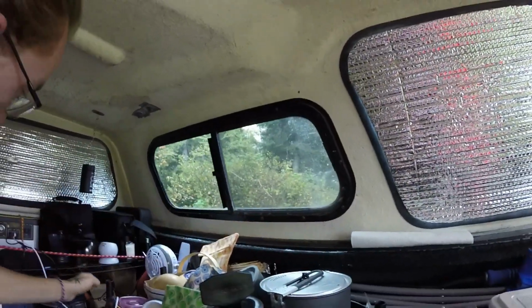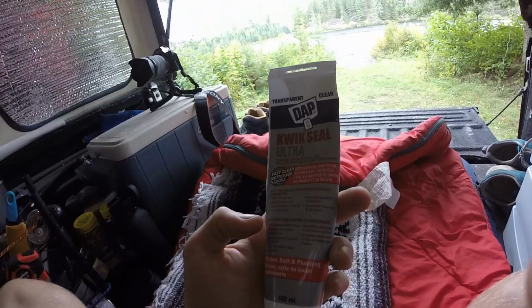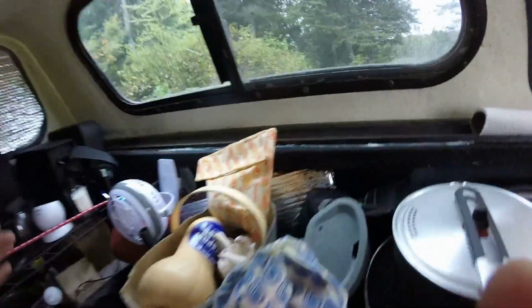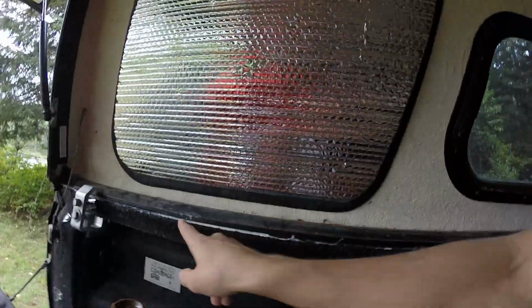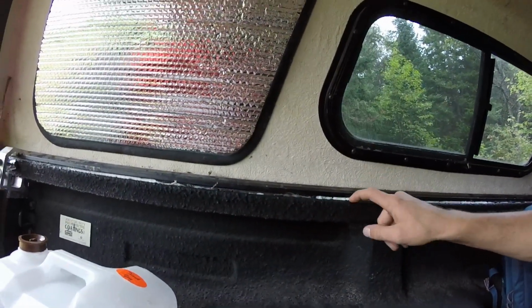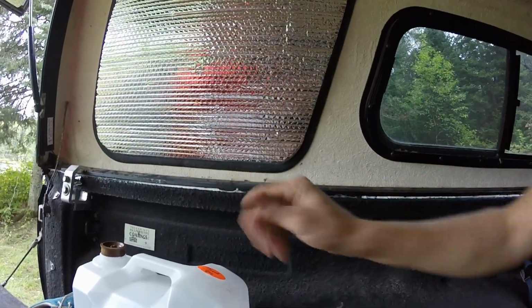So I took some Quick Seal DAP silicone sealant. I took that stuff and ran it all the way around the bed of my truck. That stuff works good. It's good for water and also good for air. I don't have any seepage through the gaps here.